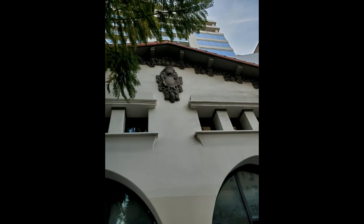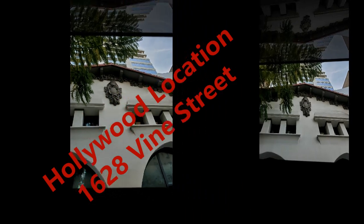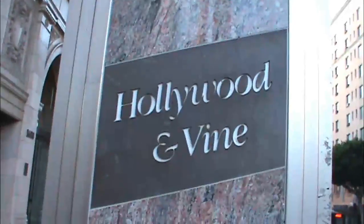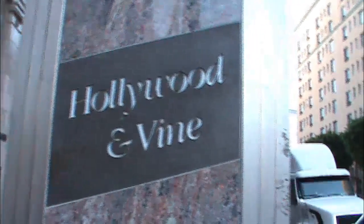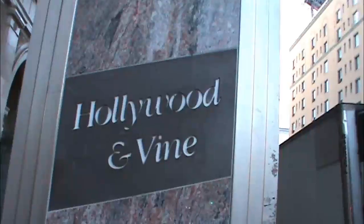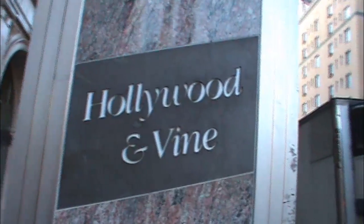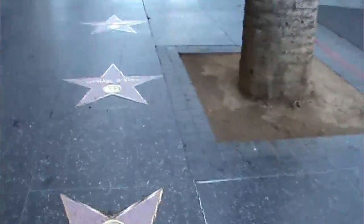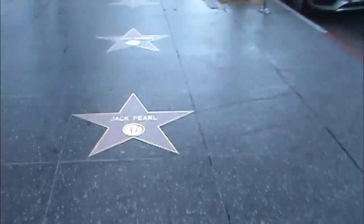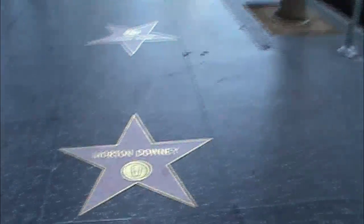The Hollywood location was located at 1628 Vine Street near Hollywood and Vine. Well, good morning at the corner of Hollywood and Vine. This is Hollywood Happening. And we're going to do a quick little walk down, find the original Brown Derby here on Vine Street. You see, this is some of the stars. We'll do more in-depth later.